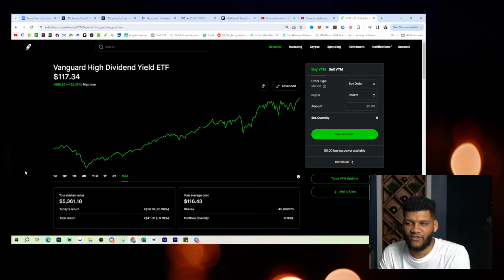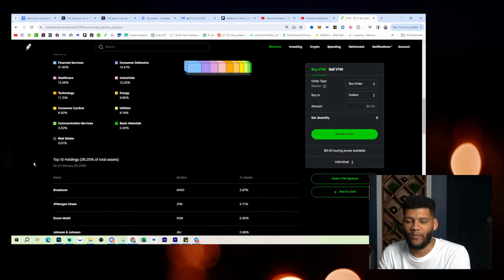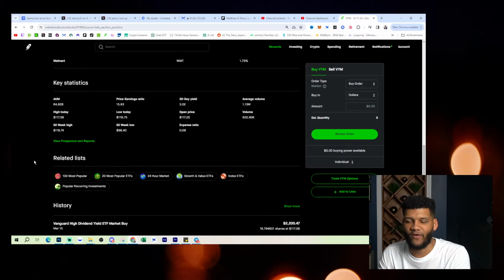Does that mean that it's going to continue on that trajectory? No, it doesn't. But this is supposed to be long standing to where it will gain me an average of like 10% per year, maybe 8% per year. I'm not looking for anything crazy.